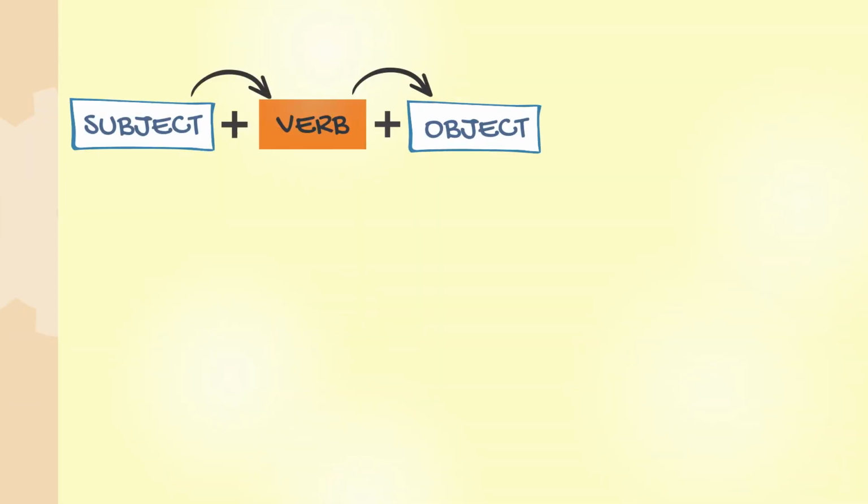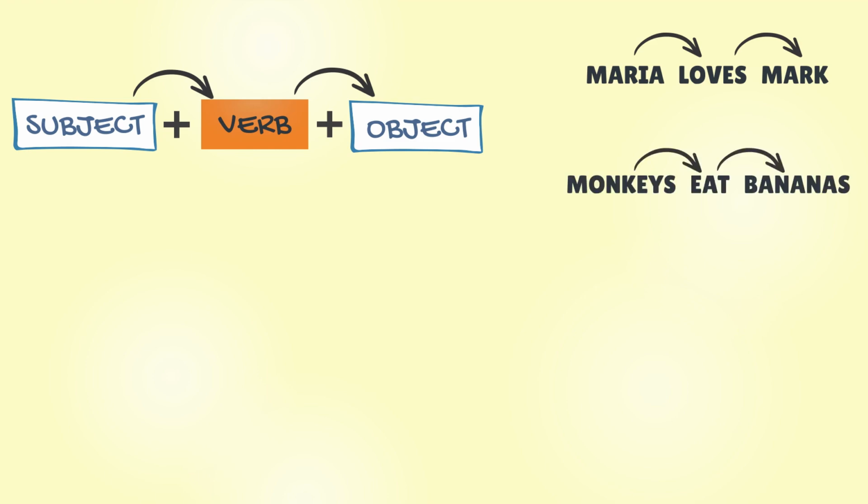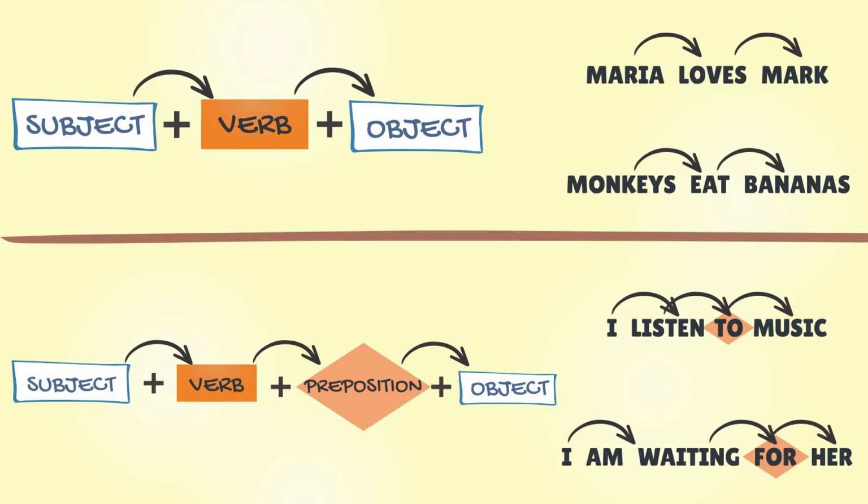Example: Maria loves Mark. Monkeys eat bananas. I listen to music. I am waiting for her.